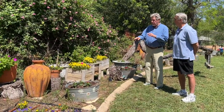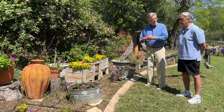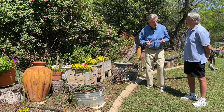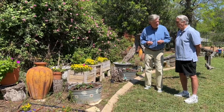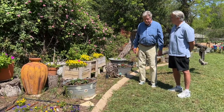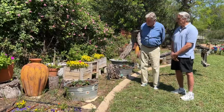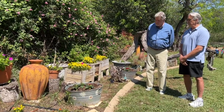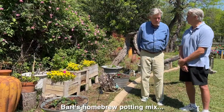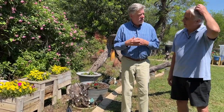So Bart, tell me a little bit about your mix, what you use in your containers. Is it something that you make yourself, or do you buy the store bought, or what is it? Well, when I first decided to use pots, it became very apparent it's expensive to buy these big bags of potting mix. But you can probably make as good, if not better, potting mix if you do it yourself. So I make the potting mix myself. And what do you use in that mix? I played with it.